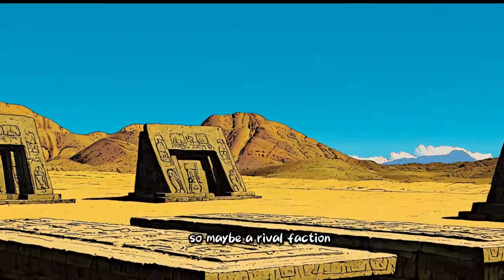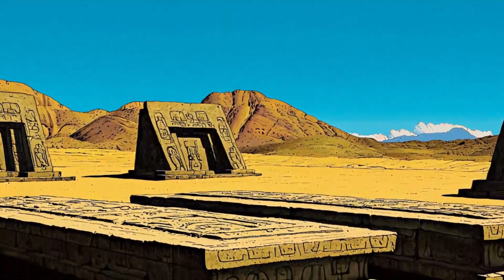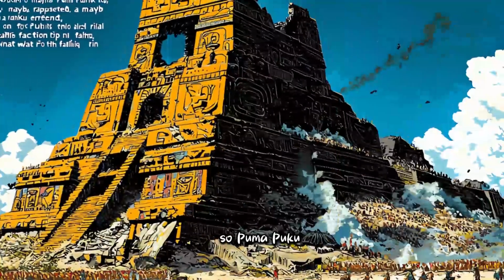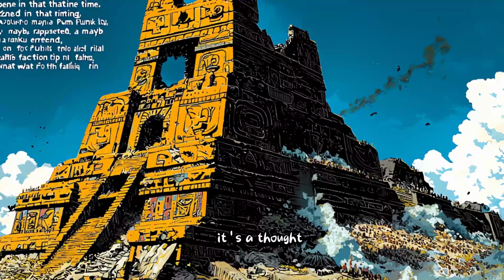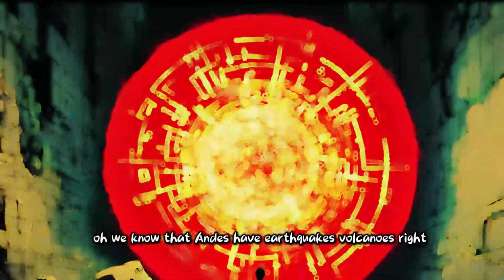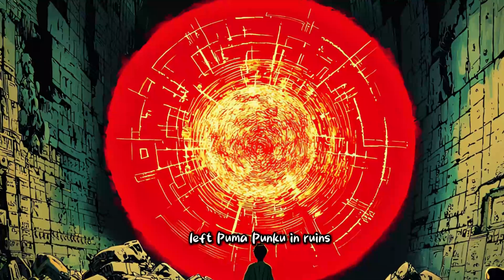So maybe a rival faction threatened by what Pumapunku represented. Possibly. Throughout history, knowledge has been a dangerous thing. Yeah, something to be controlled, maybe even destroyed. So Pumapunku, a victim of its own advanced nature. It's a thought. Or maybe it was a natural disaster, something huge. We know the Andes have earthquakes, volcanoes. Right. Maybe some cataclysmic event just shattered the stones, left Pumapunku in ruins.